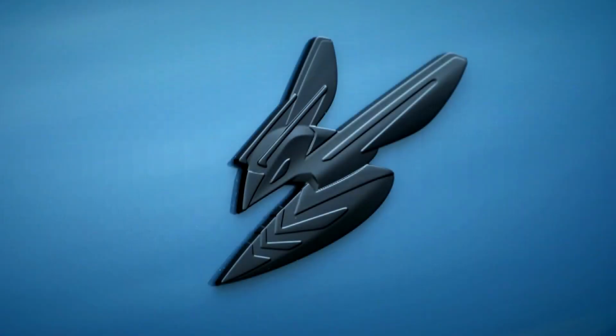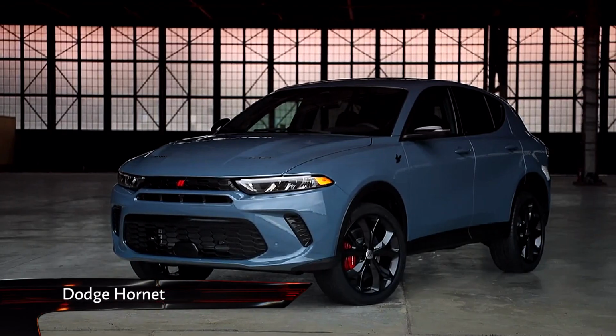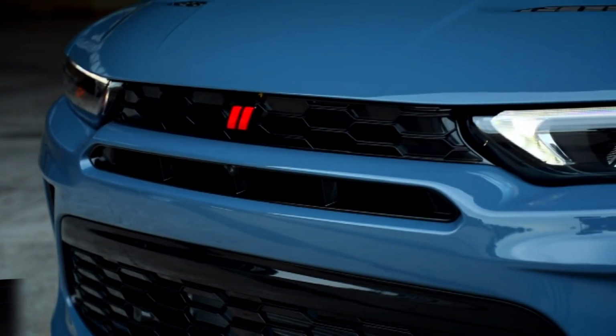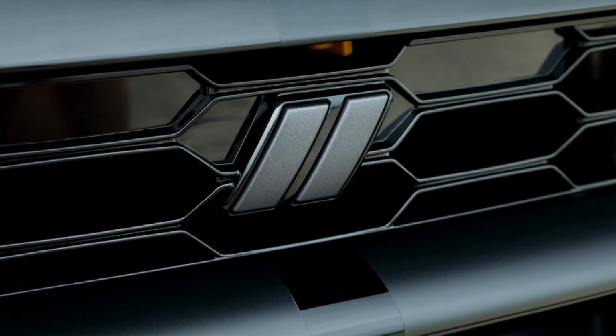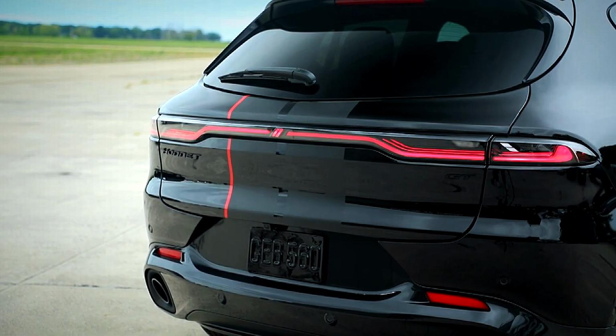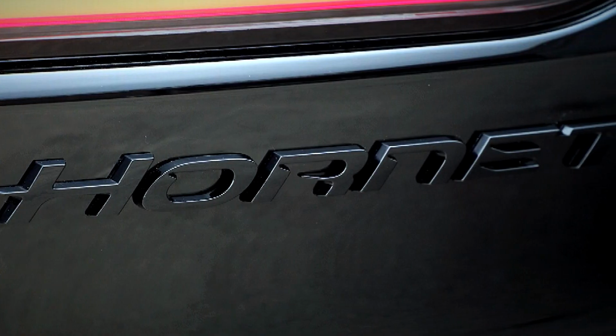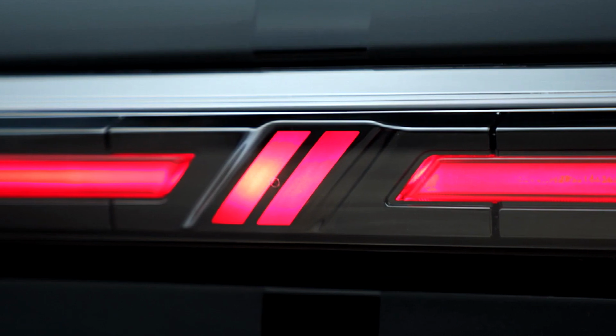Well, here's the answer. It's called the Dodge Hornet, and don't let the new front bumper fool you, this is very much an example of badge engineering. Alfa Romeo and Dodge both fall under the umbrella of Stellantis, which shares development and platforms across different brands. So, what's been changed for North America?